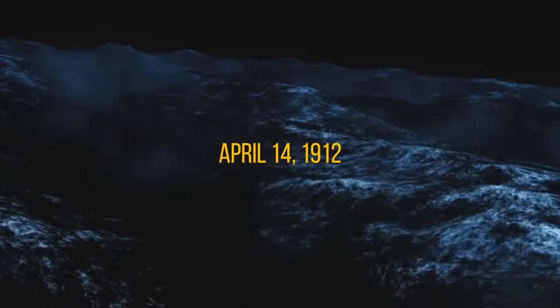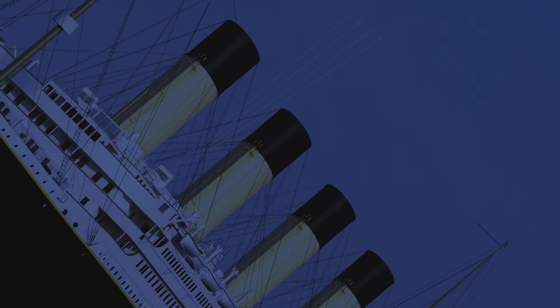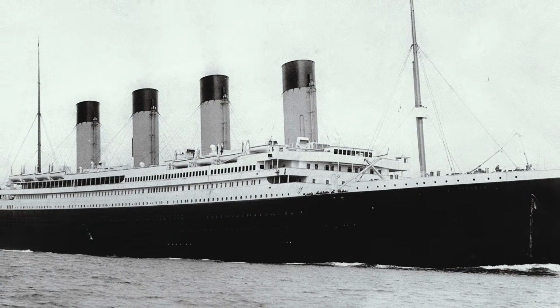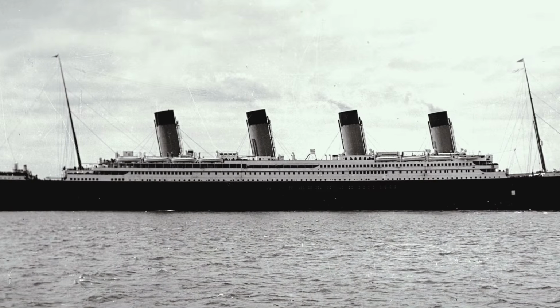April 14, 1912. The dark night was filled with horrible sounds of a giant metal vessel breaking into two. The largest ship of that time collided with an iceberg that was in its way. The Titanic, one of the biggest stories of the 20th century that people still talk about.